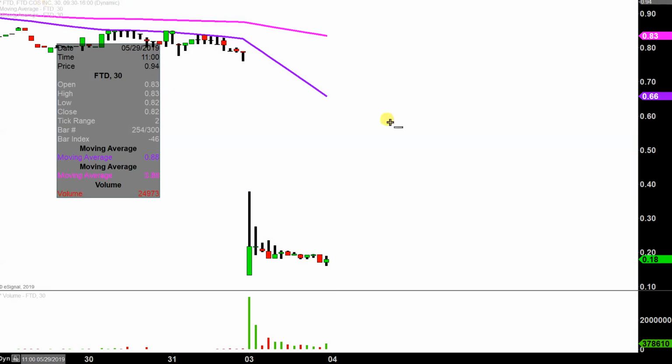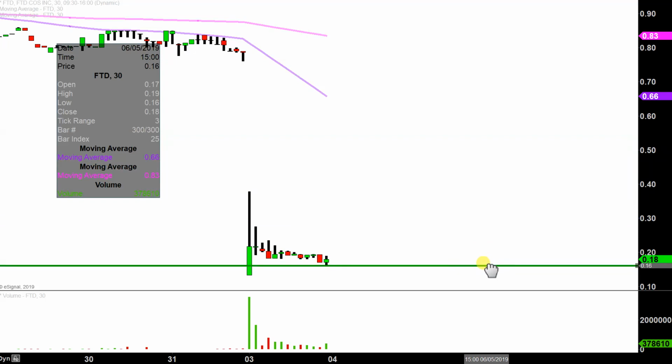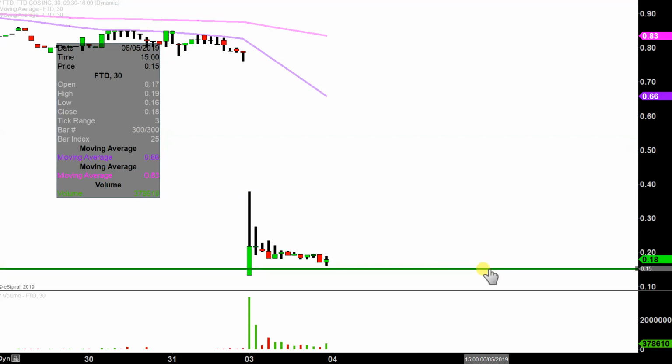So on that note, as far as key levels of support are concerned, keep an eye on right around the 15, 16 cent area. And then the lowest it got today was down there at 13 cents. So if it drops below 13 cents at that point, just by definition, well, this is clearly not the bottom because now all of a sudden it's going to new lows. But keep an eye on those areas.